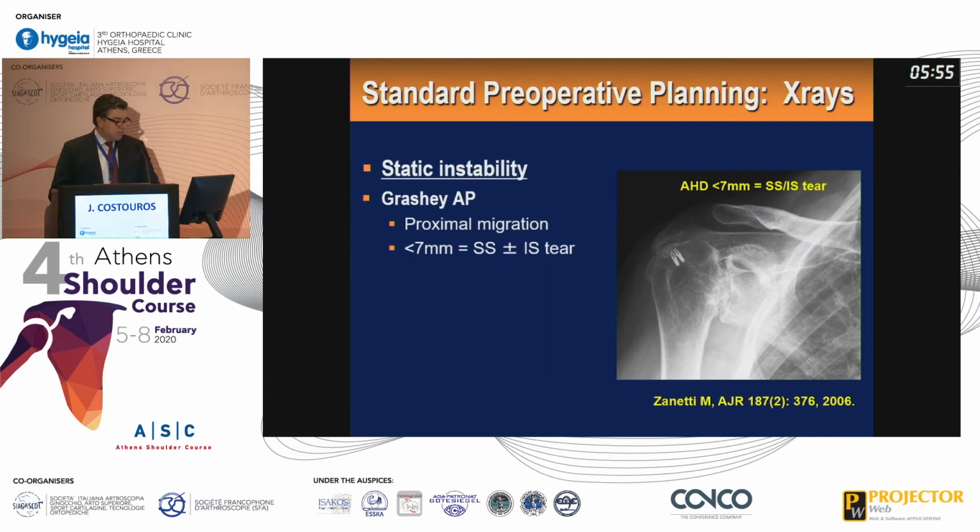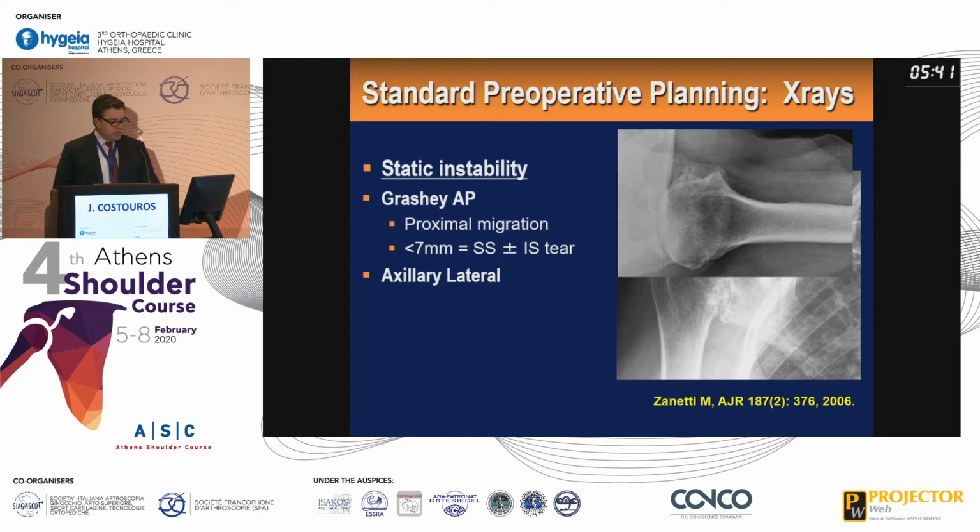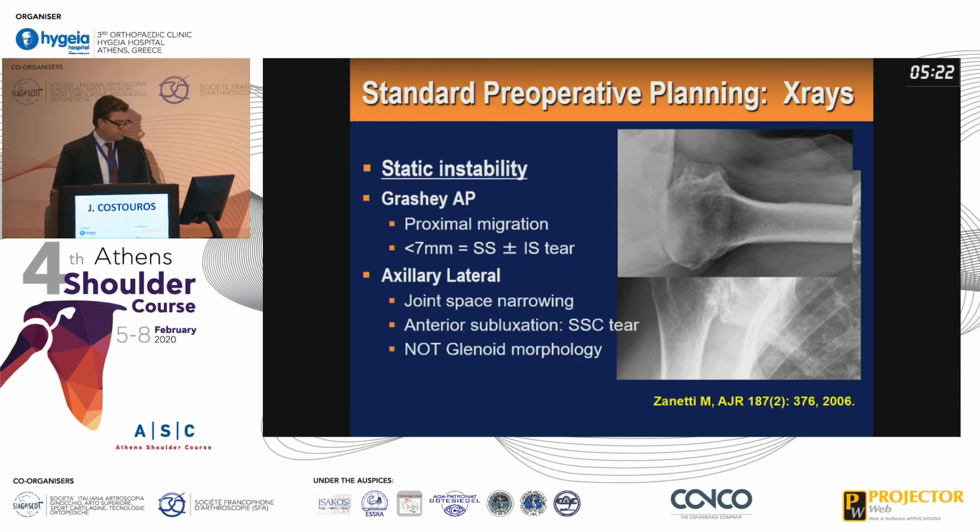But before we get to the CT scans and the software, standard preoperative planning always begins with X-rays, and so we're looking for static instability on the AP views. We're looking for proximal migration, the acromion-humeral distance, and we're using the axillary lateral to better define the presence or absence of arthritis, but I think it's very restrictive and inaccurate if we're using the axillary lateral to define glenoid morphology or retroversion. And remarkably, many of the studies looking at clinical outcomes following arthroplasty are relying on plain X-rays, and I think it's inaccurate.